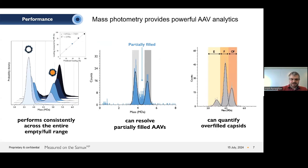Here we see some examples of some of the applications for measuring empty-full ratios of AAVs. In the left-hand figure, we show the empty-full ratio has a linear correlation for different AAV loadings from 0 to 95%. For this demonstration, we had purchased and analyzed empty and full AAVs separately or mixed at different calculated ratios for 5 different data points across the entire range. The linear correlation is shown as the inset figure in the upper portion of the left-hand figure.